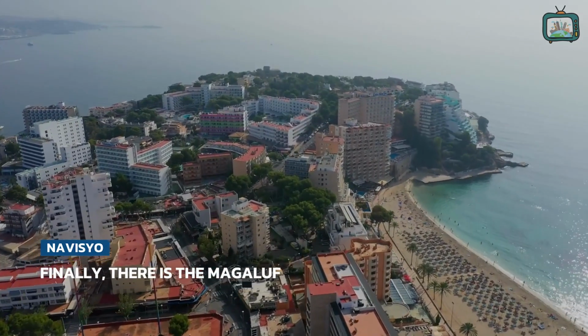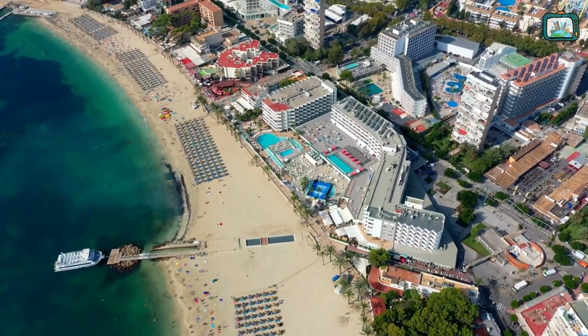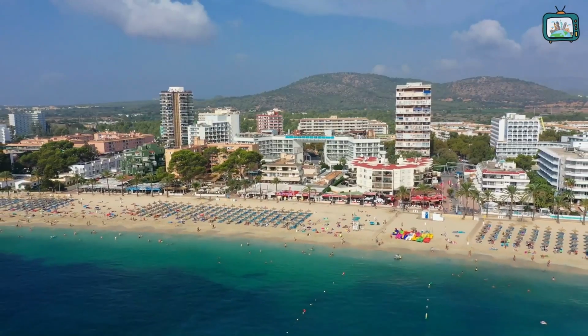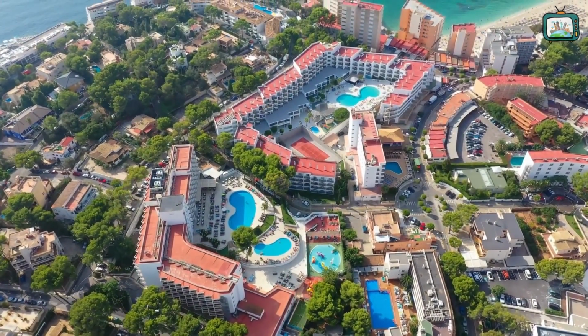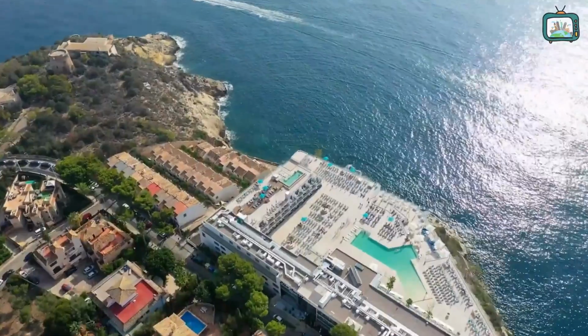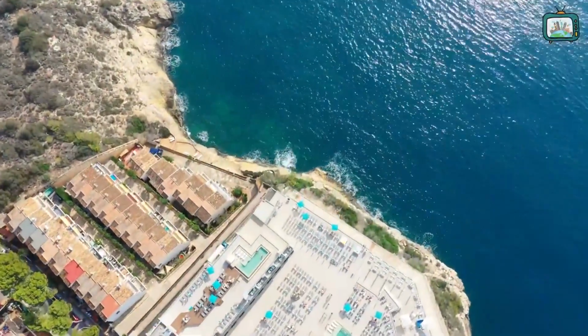Finally, there is Magaluf. Its name lives on in the annals of tabloid lore as a byword for evil and bad behavior among British citizens. However, Magaluf has a lot more going for it than Sun readers might think. The beach itself is a classic, with a sheltered southern bay and mirror-clean water.